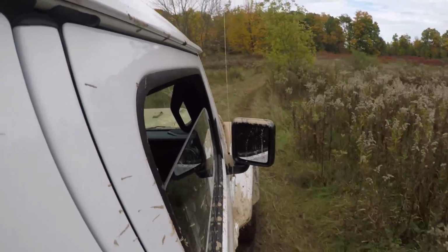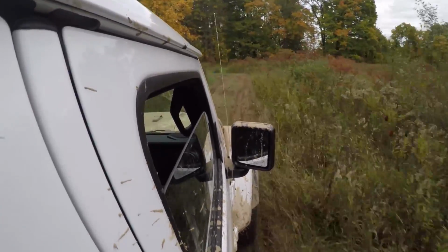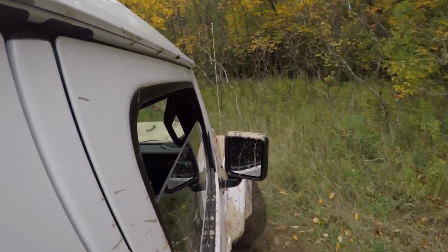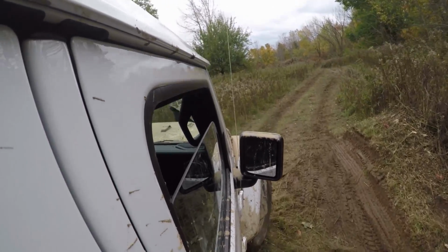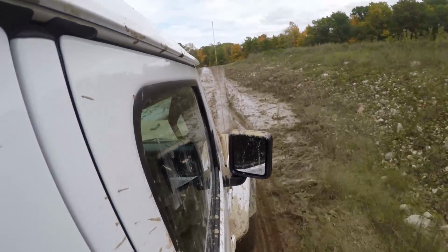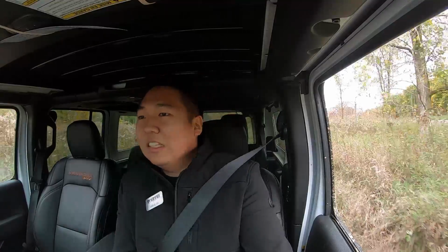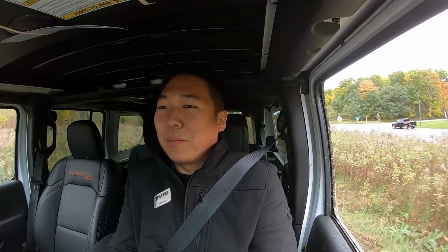V8s make everything better. That right there makes the V8 worth it. That right there is why you buy a 392, because you can do this and make fun noises. Thank you. Not a problem. This thing is just fun. That's the only way to describe it. When you put a V8 in a Jeep Wrangler, it's fun.